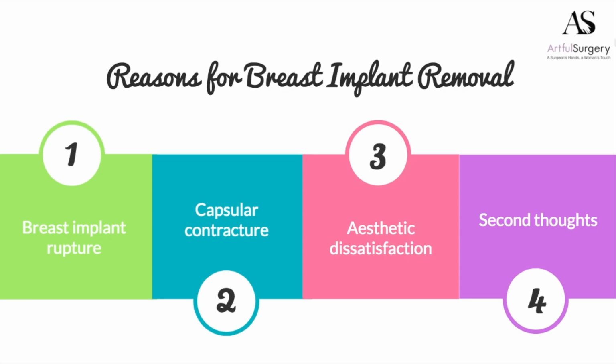And then there are people who have been happy with their implants for a period of time, and over time their bodies have changed, their lifestyles have changed, and they're just ready to move on to the next phase without the breast implants.